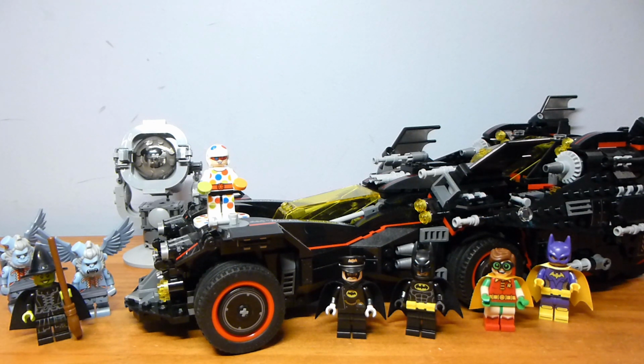I would definitely have to agree that this is the ultimate Batmobile. Maybe not the most classic, iconic design, but this is probably my favorite of all the Batmobiles that Lego has ever made.